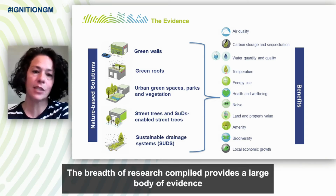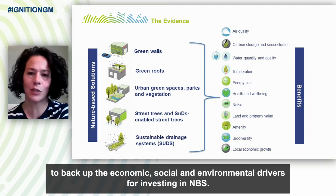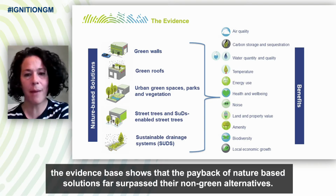The breadth of research compiled provides a large body of evidence to back up the economic, social, and environmental drivers for investing in NBS. When all benefits are considered together, the evidence base shows that the payback of nature-based solutions far surpasses their non-green alternatives.